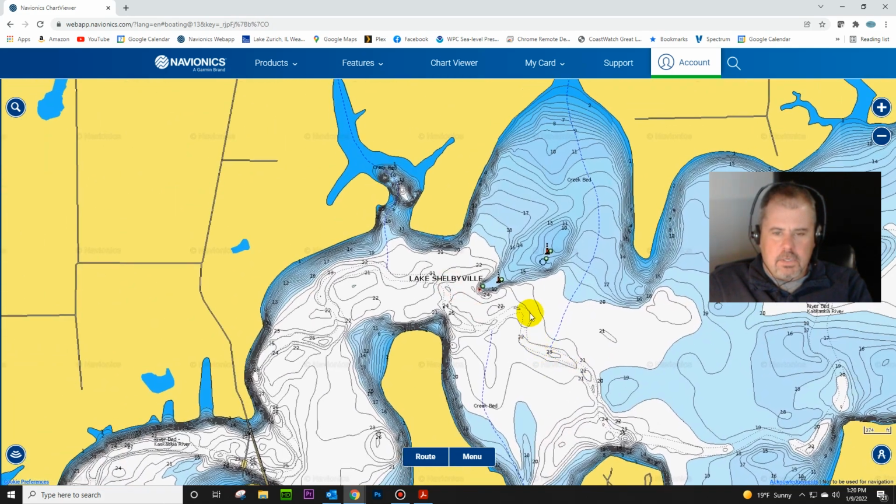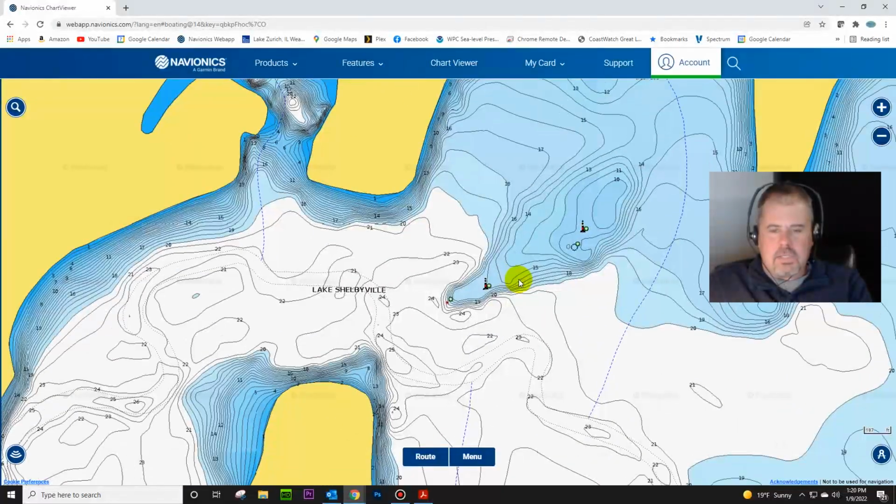We're going down over here. I would not call this a primary structure, but I would call it a good secondary structure. You've got this big hump here with a long finger coming off the side. The reason this isn't a primary structure is that it doesn't have immediate access to the main channel. There's a flat between the main channel and the structure.